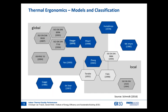So what we can do now is grouping the various indices according to their application on a local or global scale, meaning for individual body parts and for the body as a whole, and with respect to steady state or transient conditions, and with respect to homogeneous or non-uniform environments.